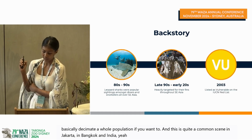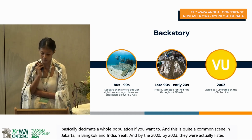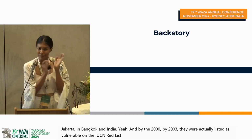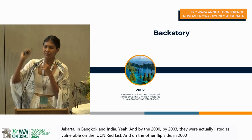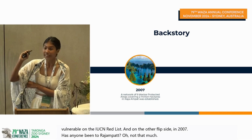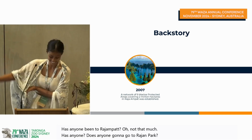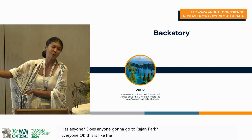And by 2003, they were listed as vulnerable on the IUCN Red List. And on the other side, in 2007, has anyone been to Raja Ampat? Oh, not that many. Are you going to go to Raja Ampat? Everyone does. Okay. This is like the mecca for the underwater world.